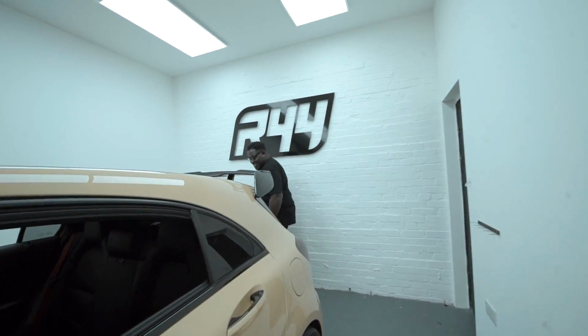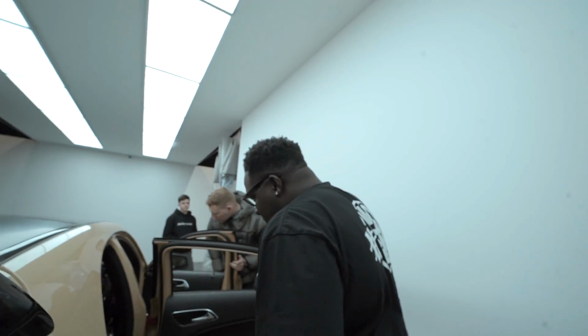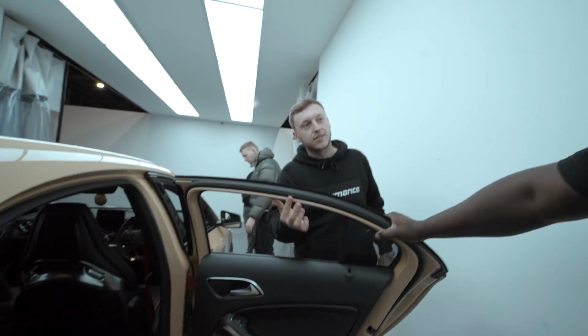But yeah, it's clean. Bro, this wrap looks like paint. How is this wrap looking like paint? This is the nose deck, which obviously we know is very difficult. And this is all one piece. From that section all the way to the fender, one piece, no stress. Look at that. All right, come on.